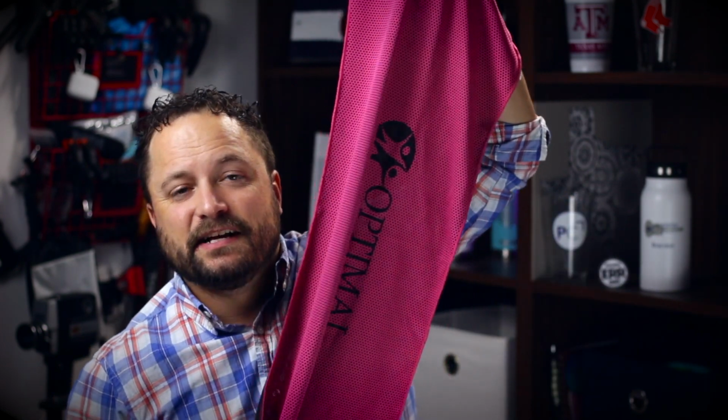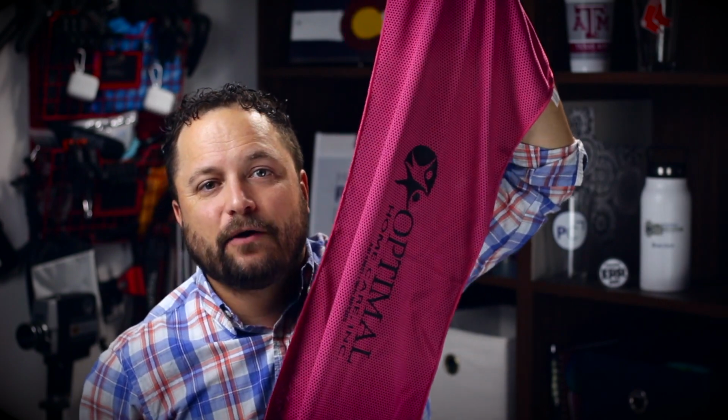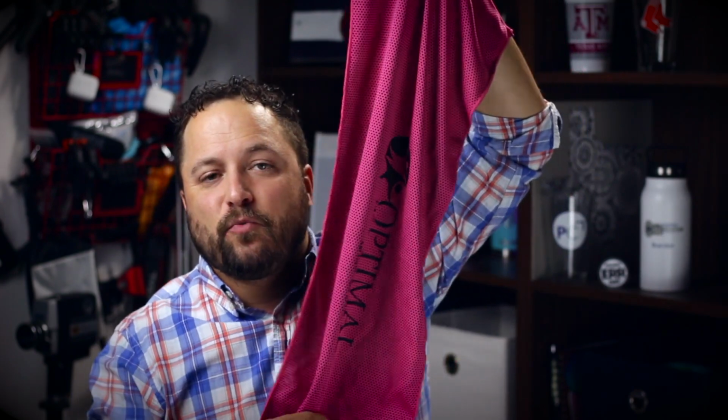So first of all, what's awesome about this piece is it is a 24-ounce prestige bottle. It does have this flip-top lid, and it's got the straw on the inside, so you're gonna be able to get past all of that ice, and you're gonna be able to get to that nice cold water, cool you down really fast. And then on the inside here is an awesome cool down towel, perfectly sized to make sure that you can wipe your face down and get this thing nice and wet, wring it out, put it around your neck, and cool down from that awesome workout.